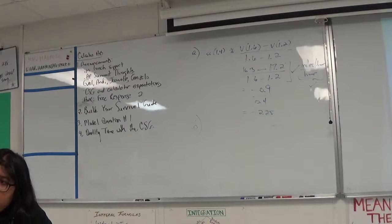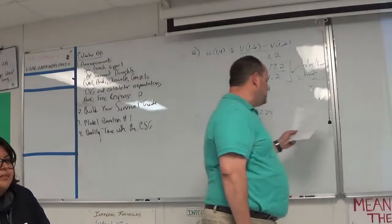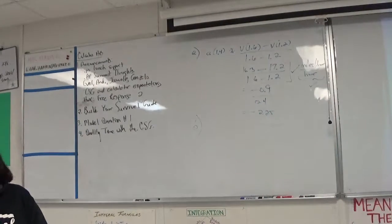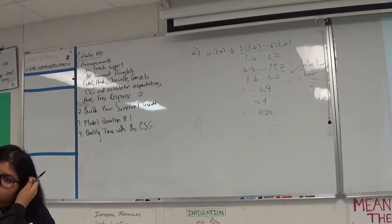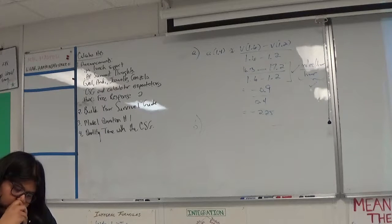B, using correct units, interpret the meaning of the integral from 0 to 2.4 of v of t in the context of the problem. Approximate the integral using a midpoint Riemann sum with 3 subintervals of equal length and values from the table.